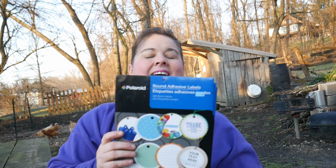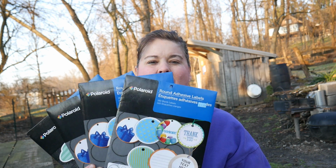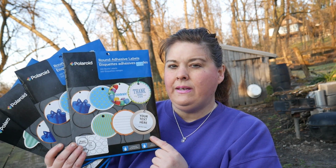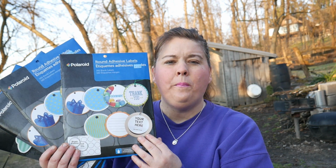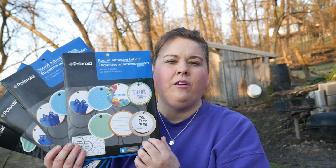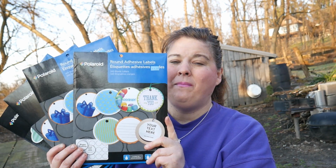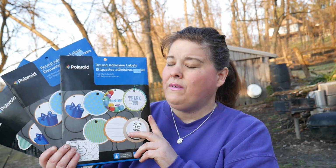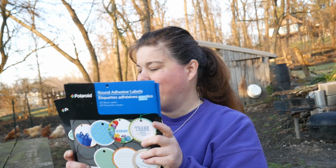So the first thing I've got to tell you guys was I got all of these labels, and they were 50 cents each. Walmart sells them for $7.95. I got them for 50 cents brand new. I use these labels for my homemade soap, for all of my salves, and all of my projects that I work on. So I am really excited about this. This is something I've never seen before at the thrift store. So I got all these labels, 50 cents each.